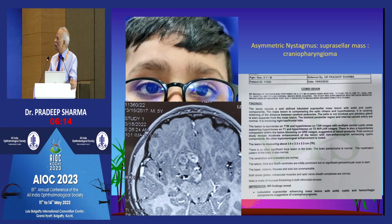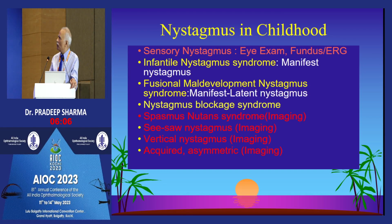When it came to us, we got an imaging done and we found a lobulated suprasellar enhancing mass lesion. So this can be life-saving if you keep this in mind. Otherwise, for nystagmus in childhood, you will have to see whether they are having associated poor vision. And if that is there, a complete eye examination, a fundus examination, and if necessary, electroretinography should be done.